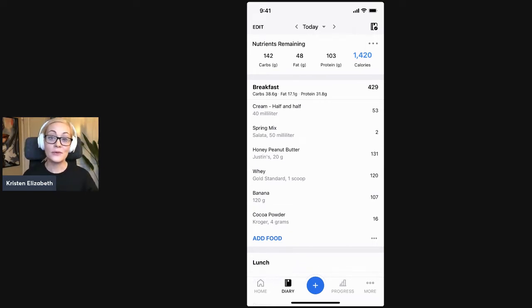And really quick too, the reason we pre-plan our macros is so we don't have to figure it out all day, all throughout the day, because we're so busy. Pre-planning your macros allows you to input what you're going to eat for the day to the best of your knowledge, right? And then you can just easily follow. You can pack what you need to pack for work or wherever you're going, and you can just easily follow.